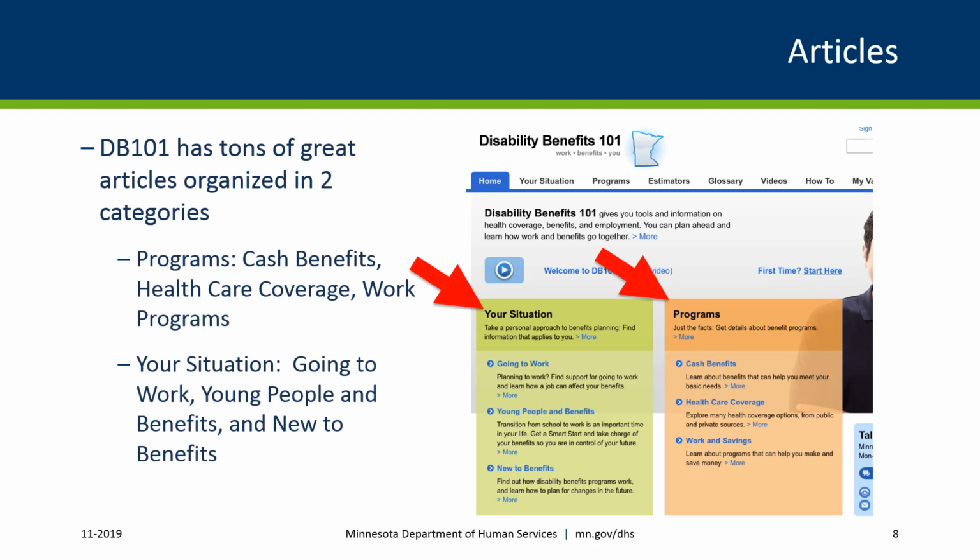You'll find that DB 101 has tons of great articles that can be helpful in several different ways. First, let's take a look at the articles that are available, and then we can look at how they can be helpful. The articles are organized into two key areas: programs and your situation. Program articles include cash benefits, healthcare coverage, and work programs. The Your Situation articles include topics related to going to work, young people and benefits, and being new to benefits. Let's take a look at what you'll find in the Programs section.